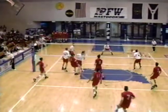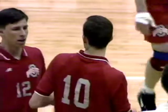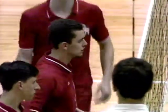Potter, tough pass for Spitznagel. And that was a very good set. The bump set to Junker in the middle. It certainly was. That wouldn't be my option as a coach to tell my setter to do that. But they got away with it.